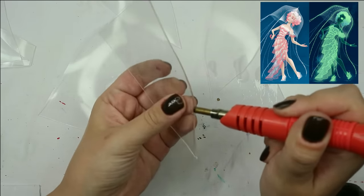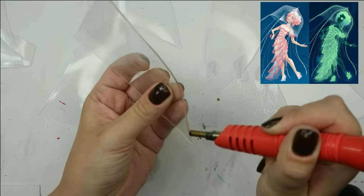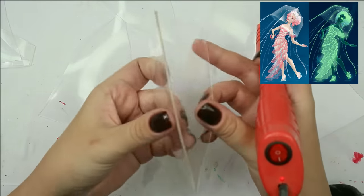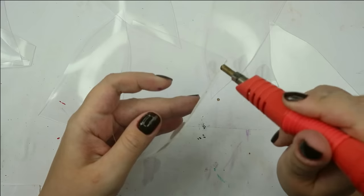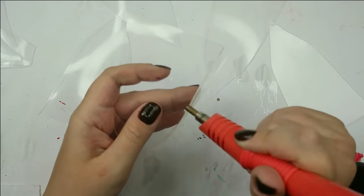The umbrella on Andrea's drawing has a very interesting shape, guys. It doesn't have a regular round umbrella dome, but it has more of a jellyfish shape, more pointy on the top. So I hope I've chosen the right shape of the petals to recreate this shape of the umbrella.